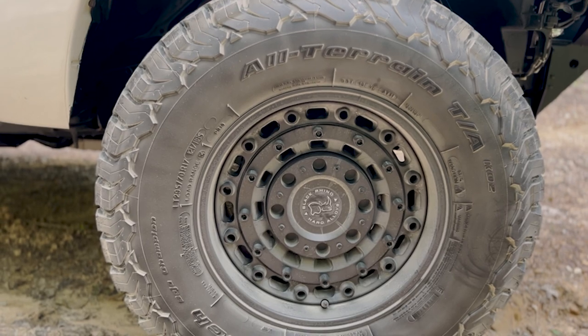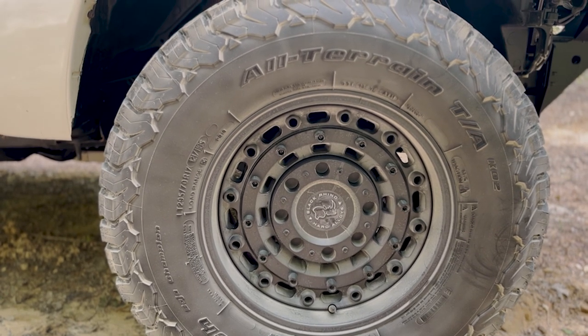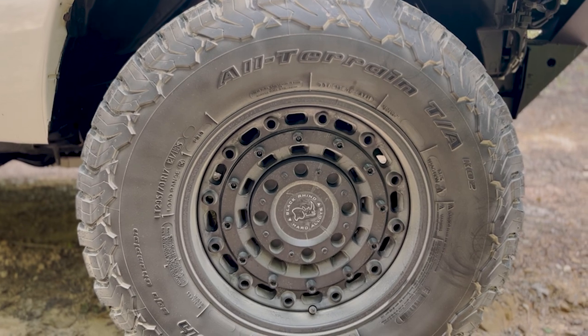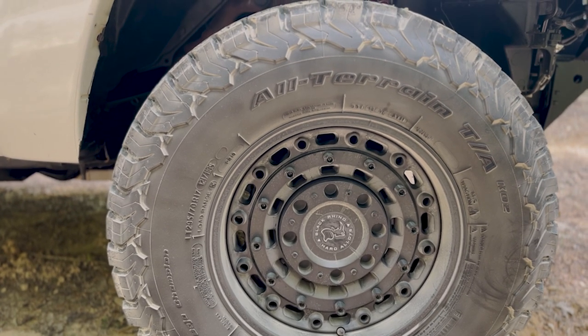They were hard to get because I bought pretty much everything for this truck at one time, right after I bought the truck. That was the middle of COVID, so there were supply chain issues and all that. So it was very hard to get. I was able to get them. I think I got them from Full Wheel Parts with the tires as well.